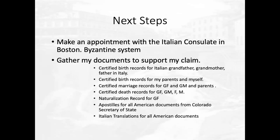the naturalization record or the citizenship certificate for my grandfather, because that's important to know when he naturalized. And all of these need to be apostilled, which is a form of authentication that only the Secretary of State can do. And since all of these occurred in Colorado, I needed to get it from the Colorado Secretary of State. And then all the American documents need to be translated into Italian. So it's quite a process, and it takes a while. And I should say, I actually had to get my marriage record as well. I left that off.